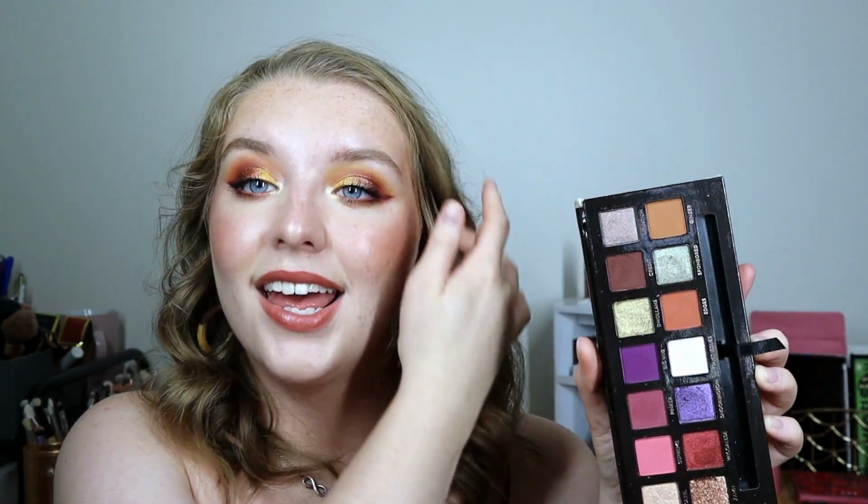Next up we have the ABH and Jackie Aina palette. I feel like this is a mix between your super warm orangey tones and those gorgeous berries and jewel tones. I feel like this would be so pretty to create some more sultry fall looks rather than super vibrant fall looks, and I'm excited to do just that with this palette.